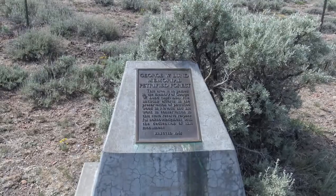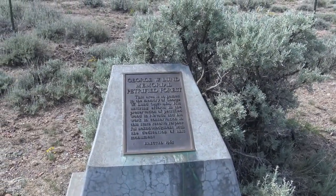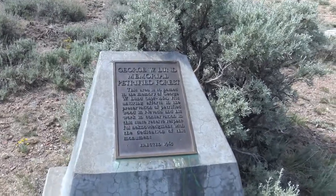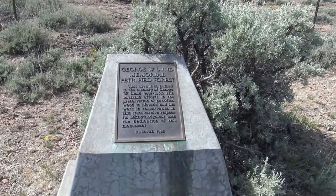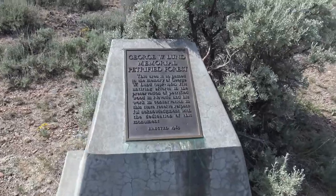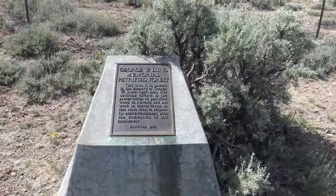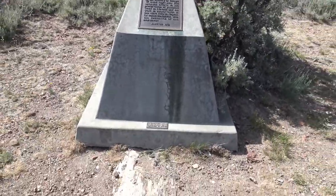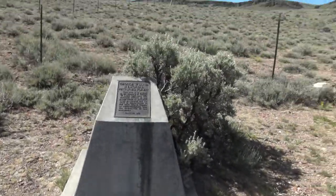George W. Lund Memorial Petrified Forest. This area is so named in the memory of George W. Lund, 1897-1964. His untiring efforts in the preservation of petrified wood in Nevada and his work in conservation in this state receive respectful acknowledgement with a dedication of this monument, erected in 1965. And of course, you see at the base of it, giant slab petrified wood.